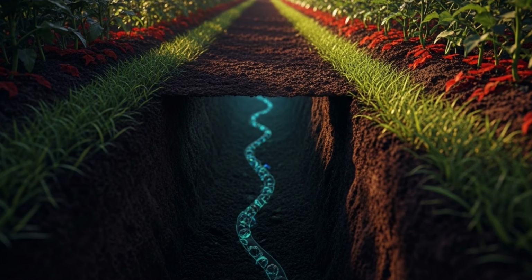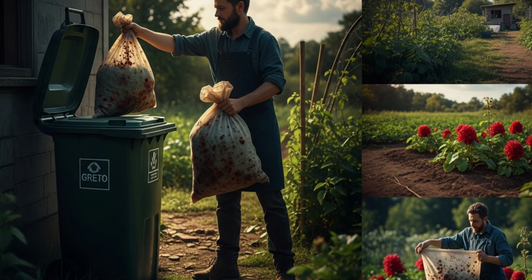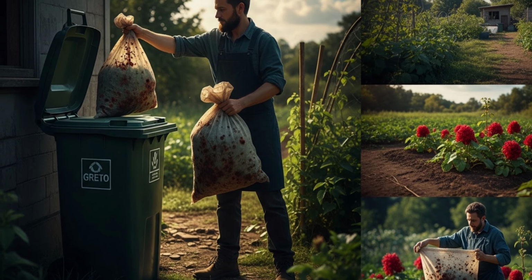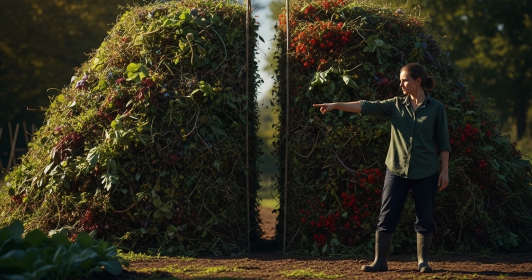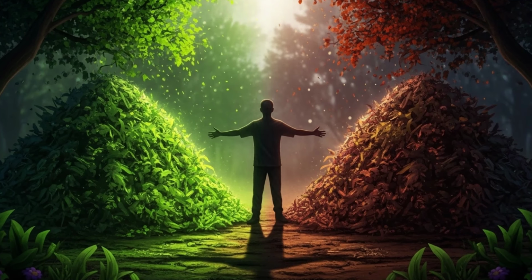You simply can't treat all garden waste the same way. Don't thoughtlessly toss everything into one pile. The divide and conquer approach is incredibly effective here. Separate your healthy organic material from the diseased, and you'll gain complete control over the health and vitality of your garden.